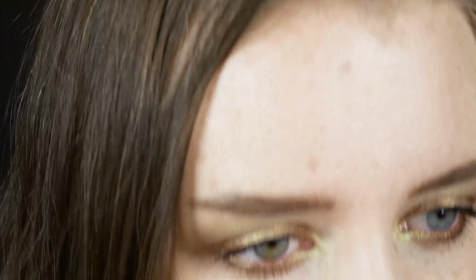I don't feel like the color has changed. I think the color looks the same. Yeah, it's looking not super great on this side of my nose, but this side looks fine, so that probably just means I didn't apply it very well on the other side.